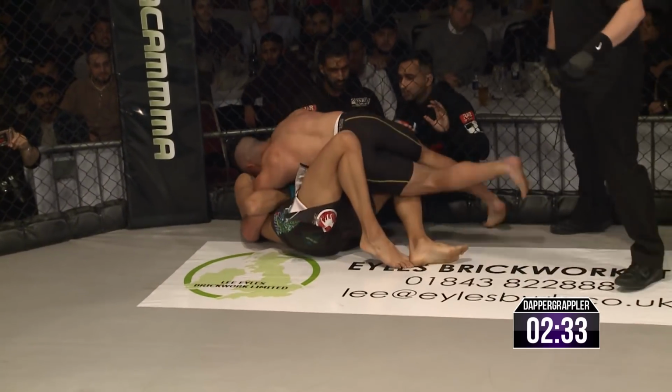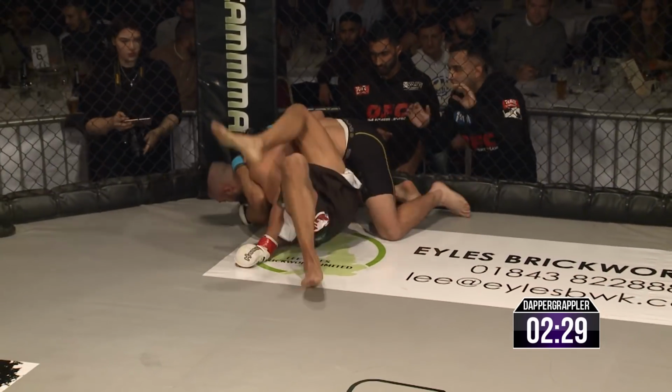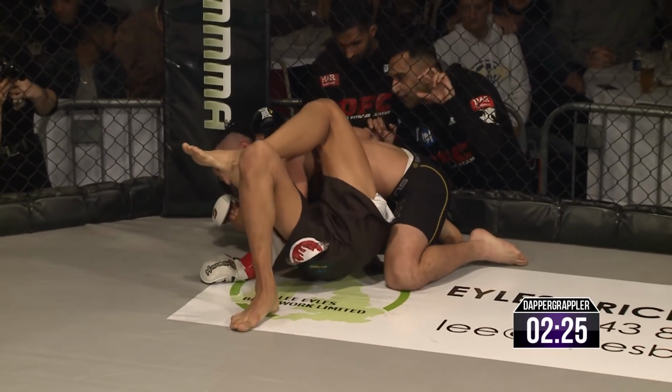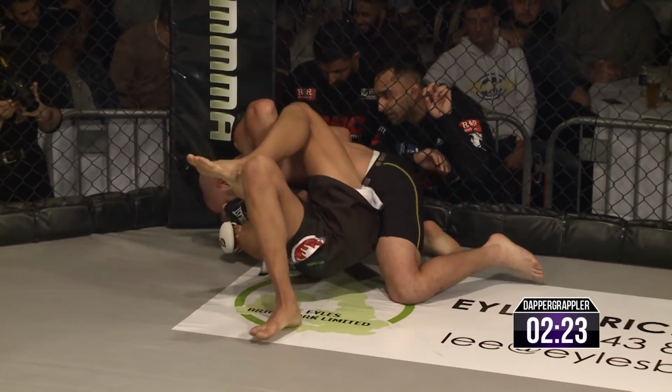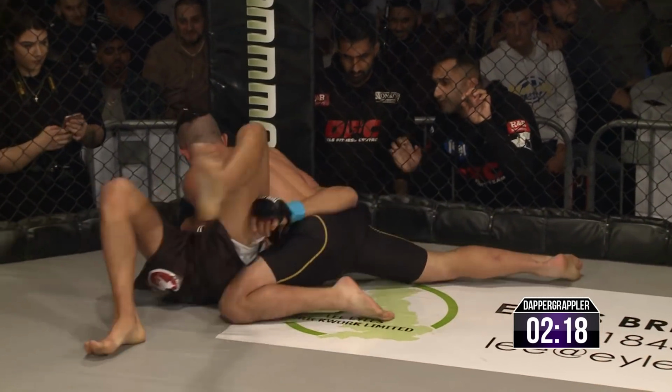Okay, now we've got Levon on the floor. He's passing straight away, not giving his guy a minute to think. He's passed straight away to side mount. And again, he's gone for that old classic cross-legged side mount pass defense, which I don't really like. It doesn't seem to be working for him.